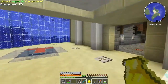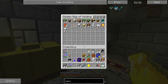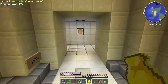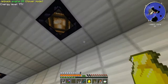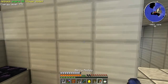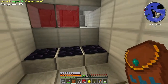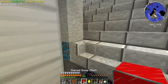Where did that other glass go? Did I put it in here? I didn't. Where did it go? Did I put it back in? Ugh. So I don't see this glass anywhere. I went back to the other base. Did not see it. Oh, there. Okay. Got too much crap on me, man. Holy smokes. Alright. One more. 4. Done.